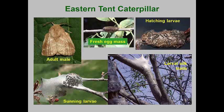Eastern tent caterpillar moths emerge in late June and mate. Females locate host trees and will attach an egg mass that can have 150 to 600 eggs in it. This mass is covered with a shiny resin-like material. The egg masses remain on the trees for the rest of the summer, fall, and winter. In very early spring, just as the wild cherry leaves are beginning to show some green, the eggs hatch.